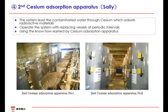Next, Sally. The structure is similar to that of Curion. Zeolite is placed in vessels. Likewise, when the water goes through it, cesium, a radioactive material, is adsorbed. After cesium is adsorbed, the tower is replaced every 2 to 3 days. We have been operating SARI since August. Basically, SARI is a little bit easier to operate compared with Curion. Thus, now we mainly use SARI for the water treatment.